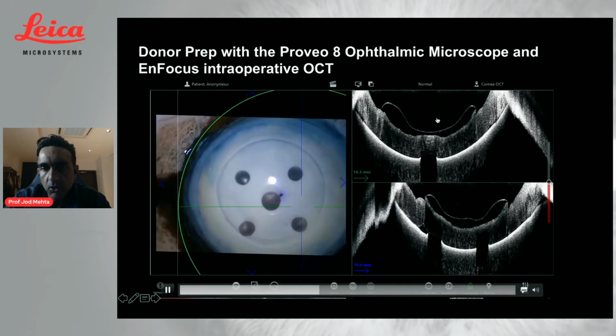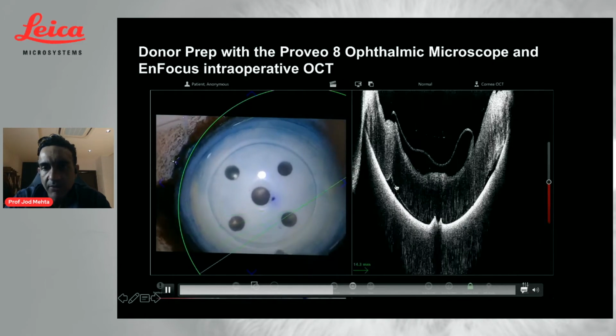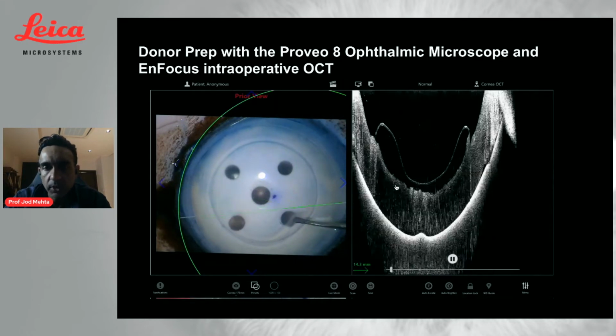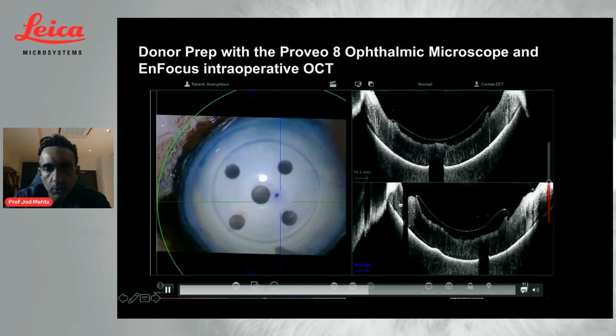Well, you can see it on the OCT over here. And this is exactly the amount of fluid to have. That tells you that your endothelial cells are being protected, but it's not too much fluid that it's going to put this into a scroll, which can then be difficult to open.